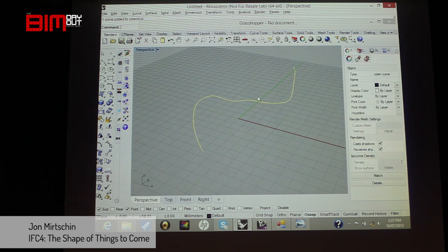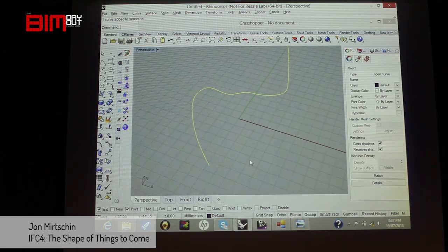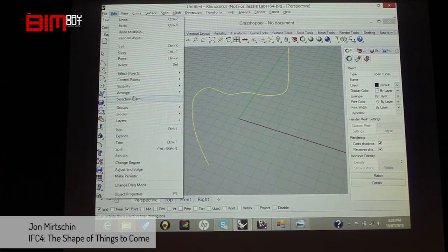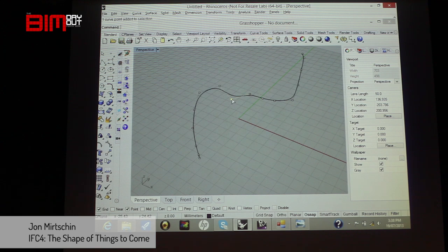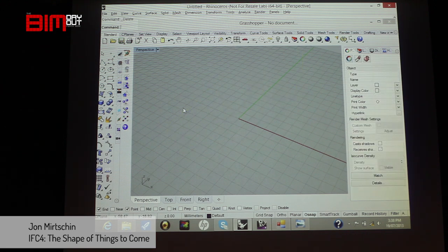Rhino actually started as an Autodesk plugin, and it's famous for its NURBS. A NURB is just a non-uniform rational B-spline, and what that means is it's basically a spline which is winding its way through various set-out points. So I can actually grab these control points and basically manipulate that curve. You can do the same with surfaces. So it's quite popular with push-pull type architecture, certainly very popular in offices like Zaha Hadid or Frank Gehry and some of those types of sculpted projects.